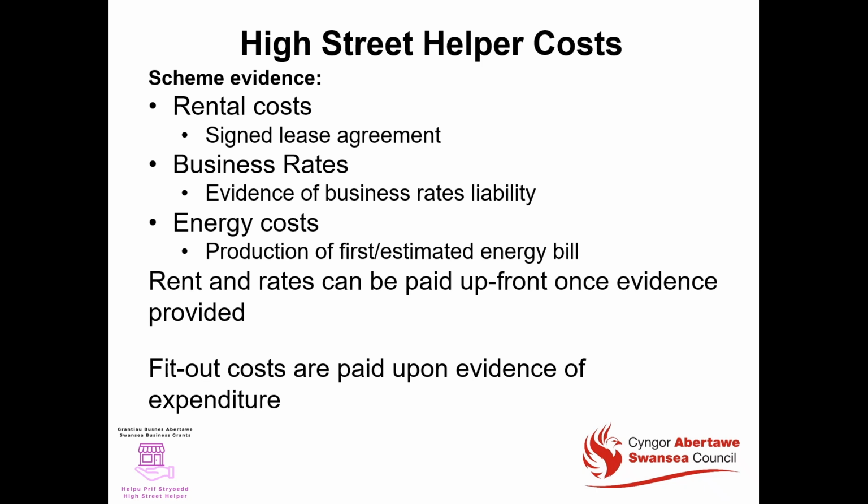So we would need production of either a first bill or an estimated energy bill, which you're going to be liable to. Just bear in mind 95% for month 1, 50% for month 2, and then 25% for month 3. So just think about how each of those costs would taper and how that may influence what you're eligible to claim for as part of your High Street Helper application.